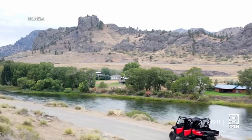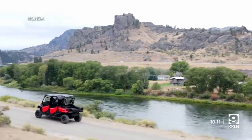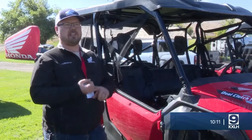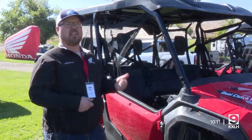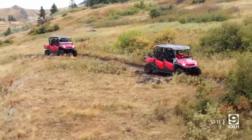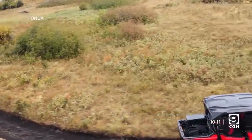And a new product that Colin Miller from Honda says is the perfect addition to a ranching or farming operation. You can actually have your full crew, whether you're tending your fences, rounding up your cattle, or working on your farm. You can take all of your crew out there with their gear. You can load up the bed, so you can take all your supplies out there. If you need to grab a trailer, you can hook it up. So it's a real versatile machine in that aspect.